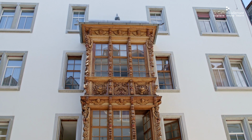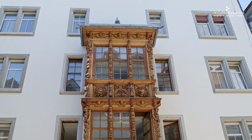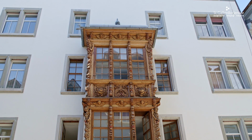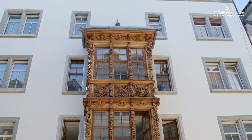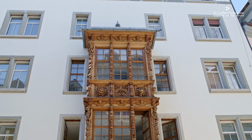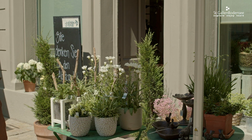Unfortunately, the centerpiece with the 2 camels is missing. Not because they are not native to our area, simply because there is no room on this facade. Nevertheless, this oriel is still a highlight to all who pass. And if you do want to see the camels, I recommend a visit to the Historical and Ethnological Museum in St. Gallen.